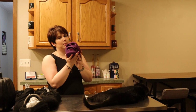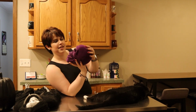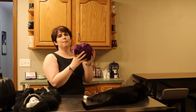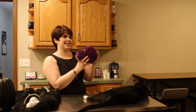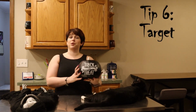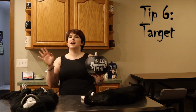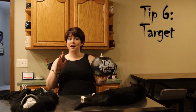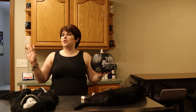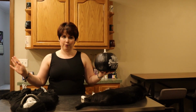And one of my favorite things I've gotten is this purple velvet skull, which might be a little extra, but I love it. This pumpkin I got from Target. Target is another place that has some of the best Halloween decorations. Between Target and Walgreens, like, they are the holy grail of Halloween decorations.